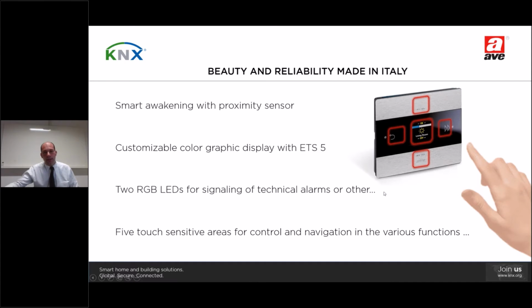And these devices provide 5 different touch sensitive areas, where we have 2 areas left and right to go from one menu to the other, up and down to move inside the menu or inside the function, and then we have a central area which is used to give commands or actuate different functionalities.